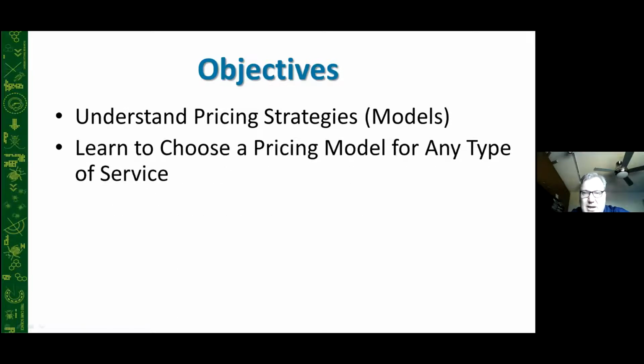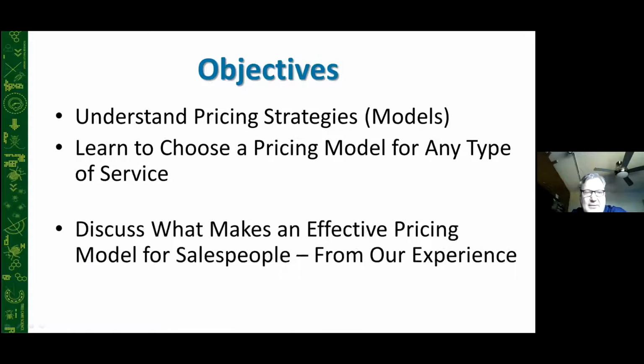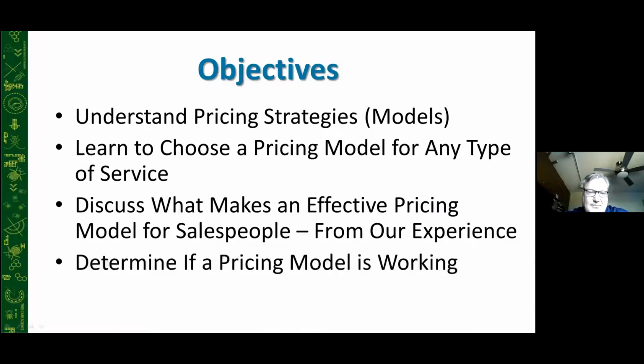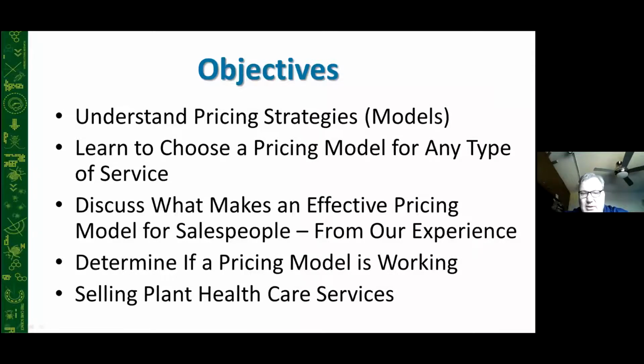Learning to choose a pricing model for any type of service. We'll talk a little bit about that. Discussing what makes an effective pricing model for salespeople, at least from our experience, what works best. How to determine if a pricing model is working. And finally, how that relates to selling plant health care services.